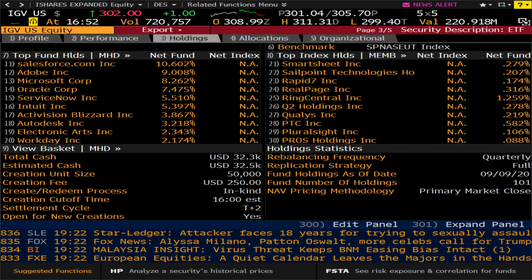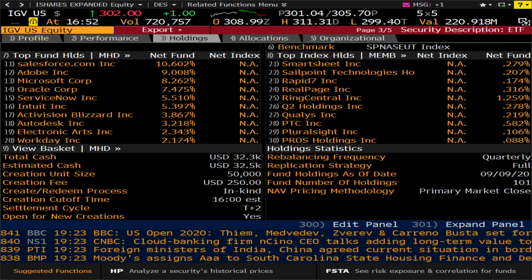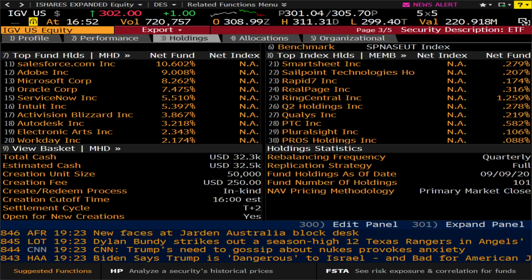As you can see, the components of this ETF are the blue chips of software. So when things start looking shaky within this group, I think it raises a pretty good red flag with regard to the more speculative names that have been bid up widely over the month of August. So let me show you the IGV Daily first, as far as DeMark counts are concerned.